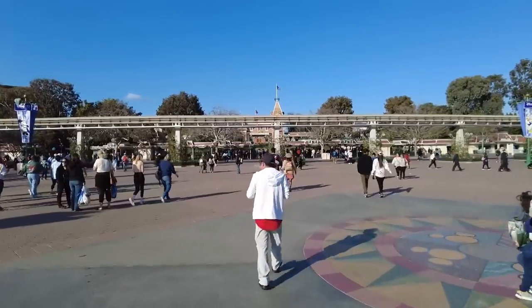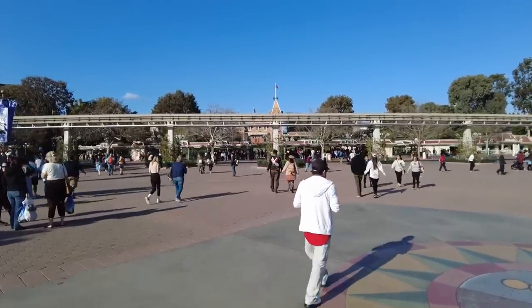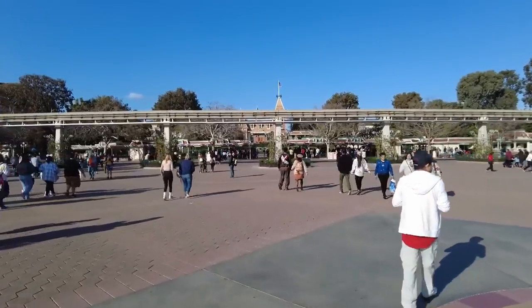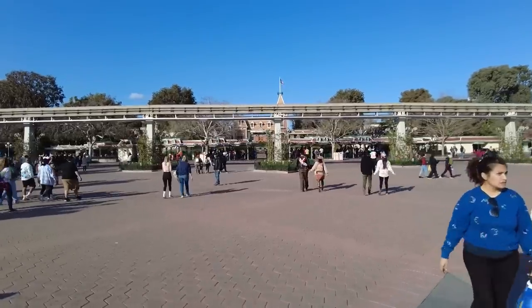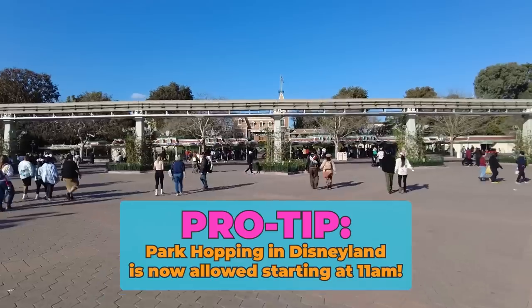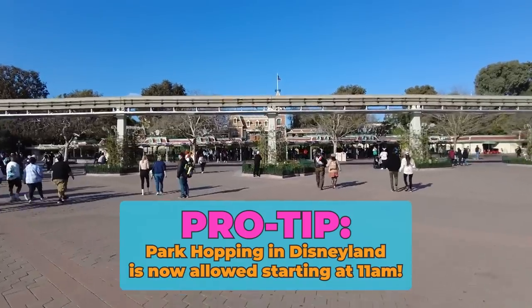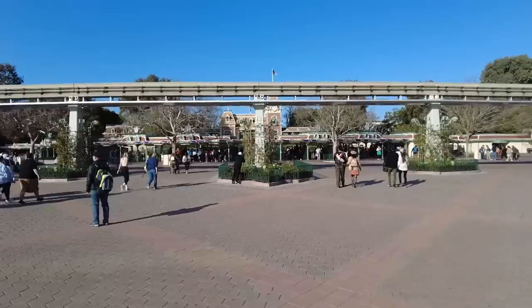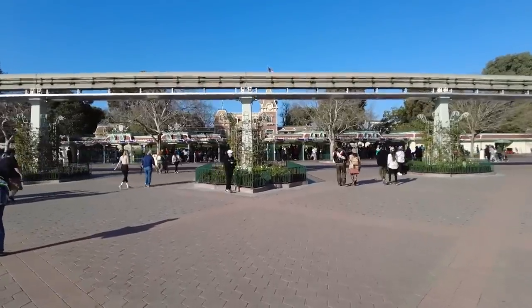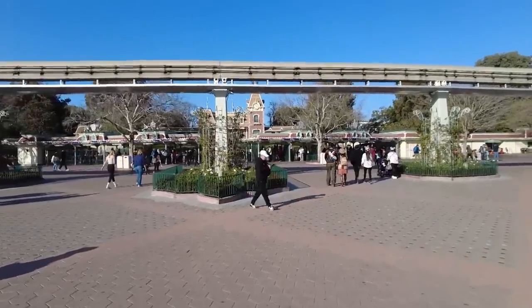A little different than Walt Disney World, our recommendation, if you have Genie Plus and you're trying to get the most out of your day at the Disneyland Resort, is to Park Hop. These parks are so close to one another, and we're literally walking from Disney California Adventure to Disneyland right now. It's so fast. Make the most of it.